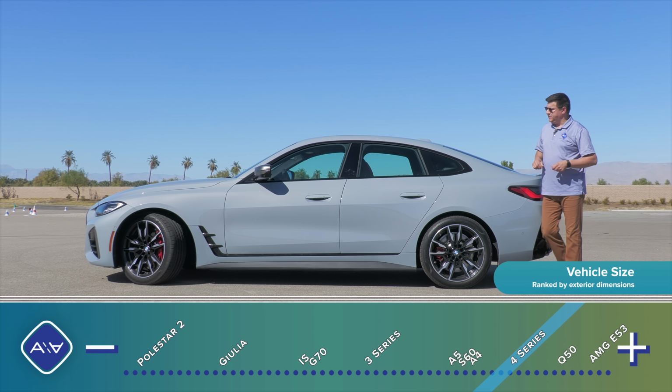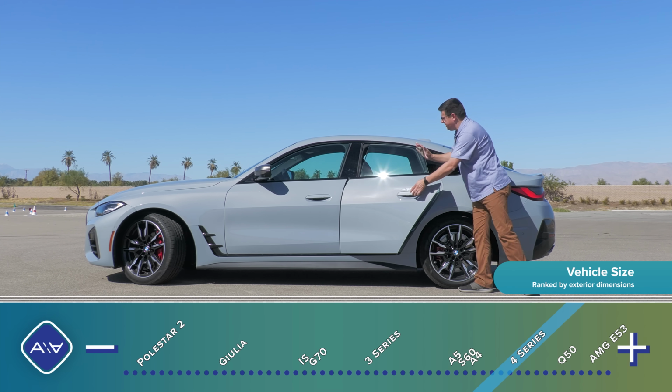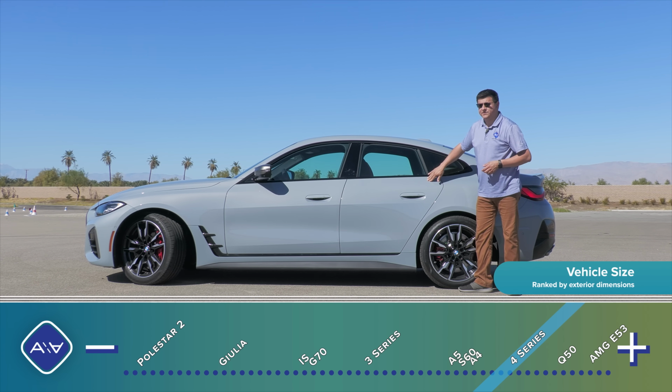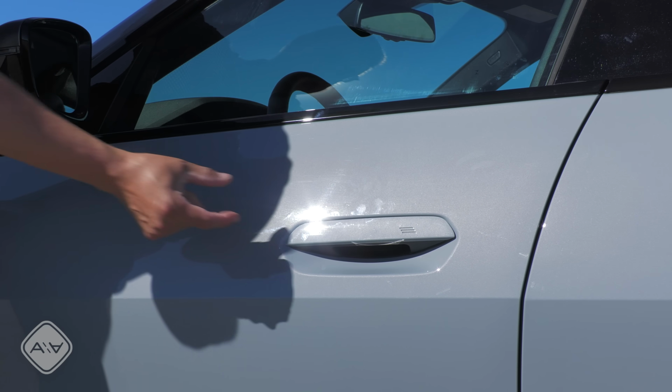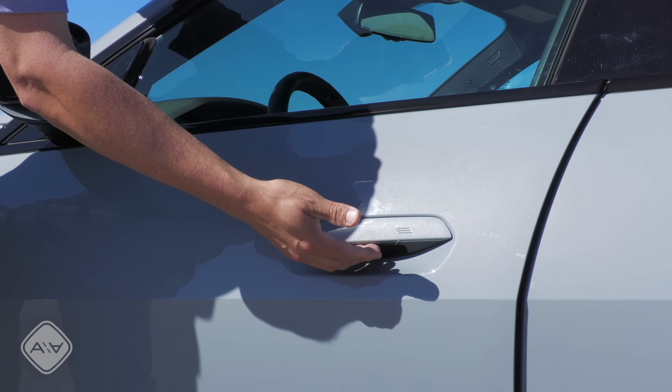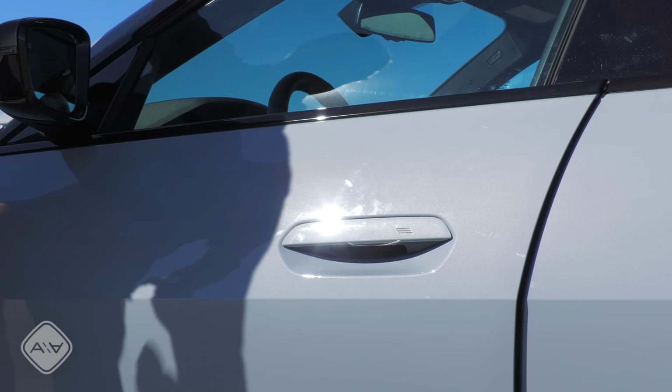The other difference, of course, between this and the 3 Series is that when we open the doors, we don't have frames around the windows. While we're looking at the side, I should mention that these new door handles are not exactly my cup of tea. I find them a little bit too short, and I find my fingers sort of falling off of them like that when I try and open the door quickly.